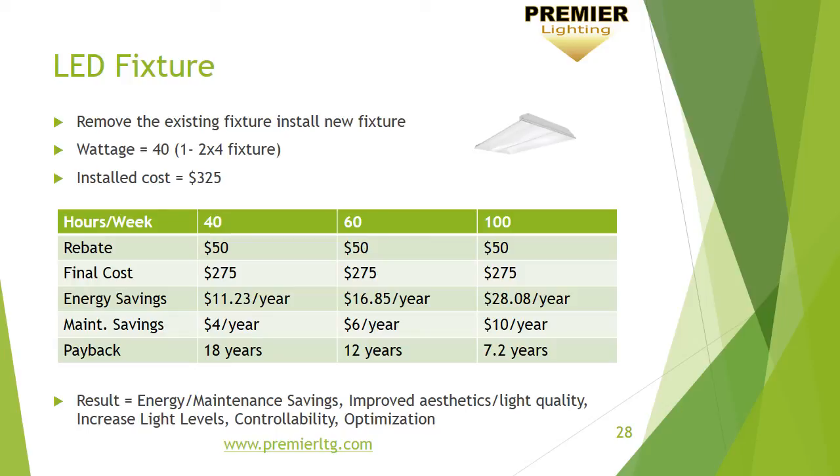This is saying we're going to remove the existing fixture and install a brand new LED. The wattage on this is 40. The install cost is $325, and you can see an 18 to 7 year payback. The result will be energy and maintenance savings. Again, improved aesthetics and light quality. You're going to increase your light levels and your controllability.